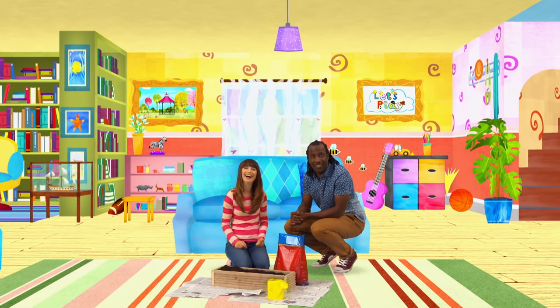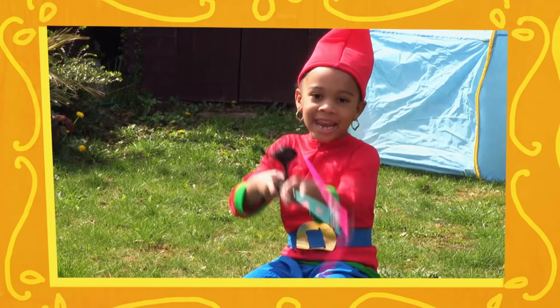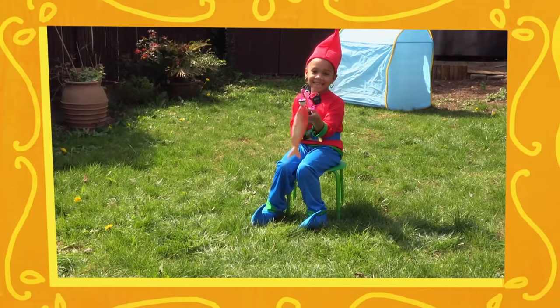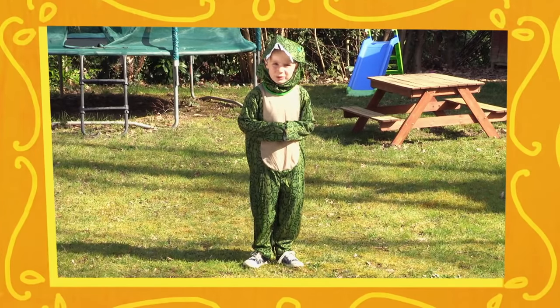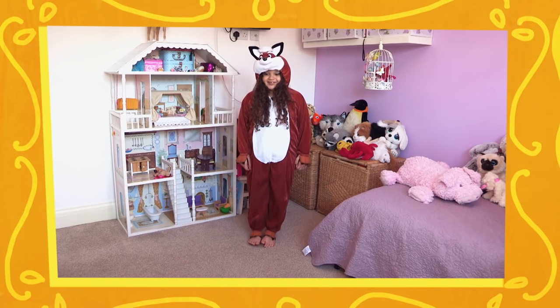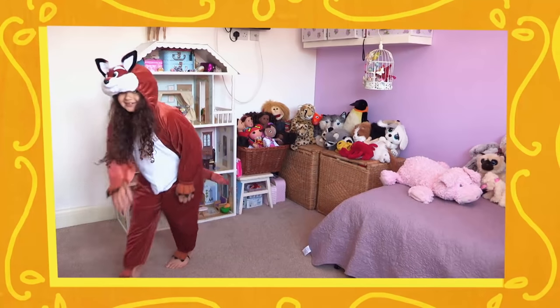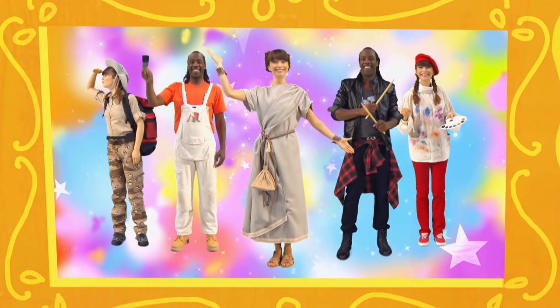Playing carpenters was great fun. What do you like to play? Just like this. This is the noise what I make when I play dinosaurs. When I play foxes, I sneak around like this. Let's play.